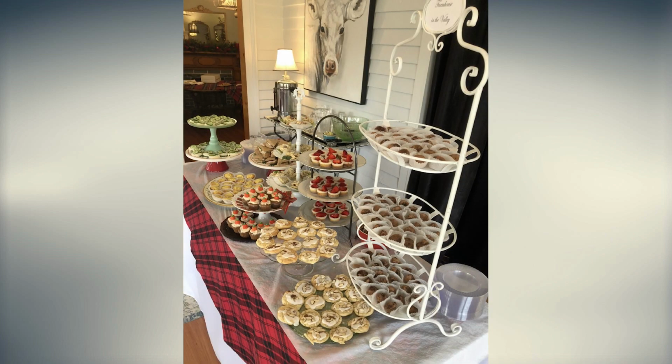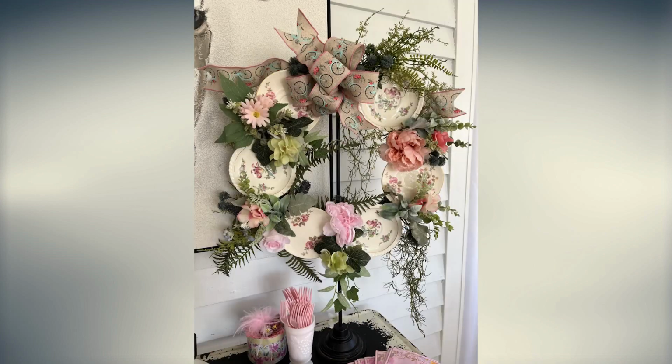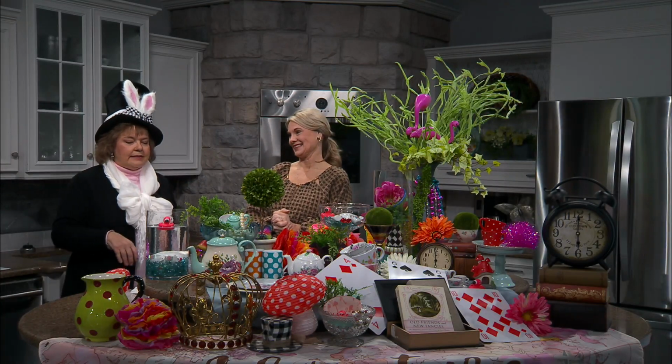You would think that this is going to just be for children, but honestly, we only have like 2 young children coming. This is all about adults. It's almost sold out. The adults come, they want to dress up.